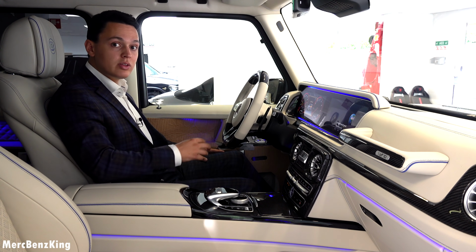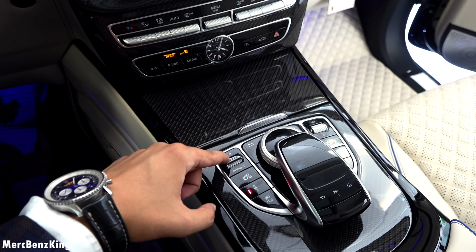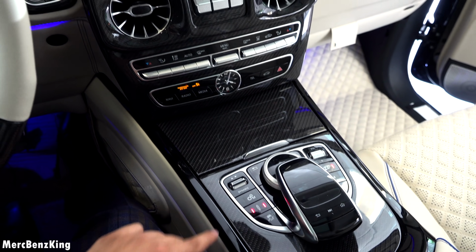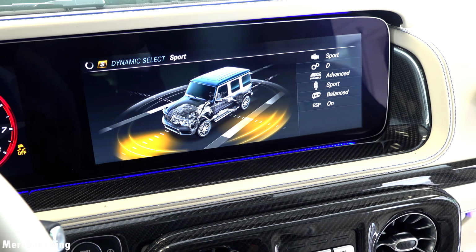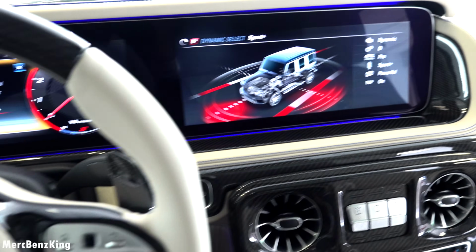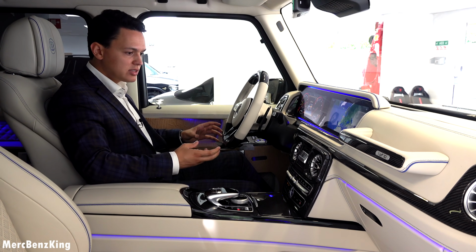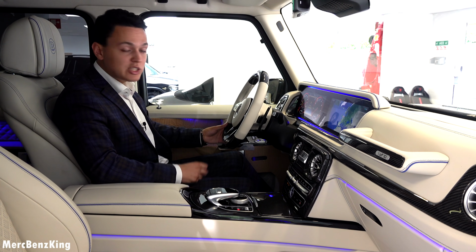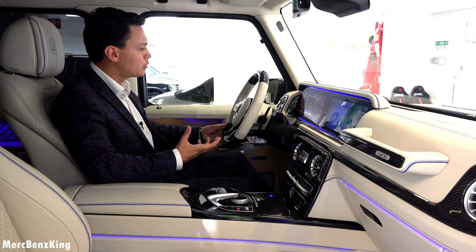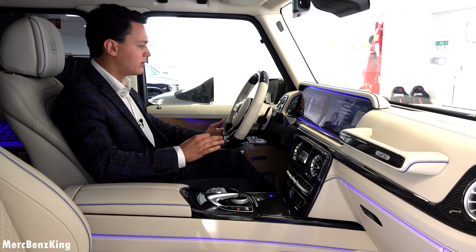It doesn't have the AMG dynamic select switcher on the steering wheel, but you have to select it with the button down here, dynamic select. And in some way I like that it doesn't have it on the steering wheel, because normally you would accidentally press it while driving. And in this way it is a little more luxurious than having it on the steering wheel. So let's press the button to start and listen to the 6-liter V12 engine with 900 horsepower.